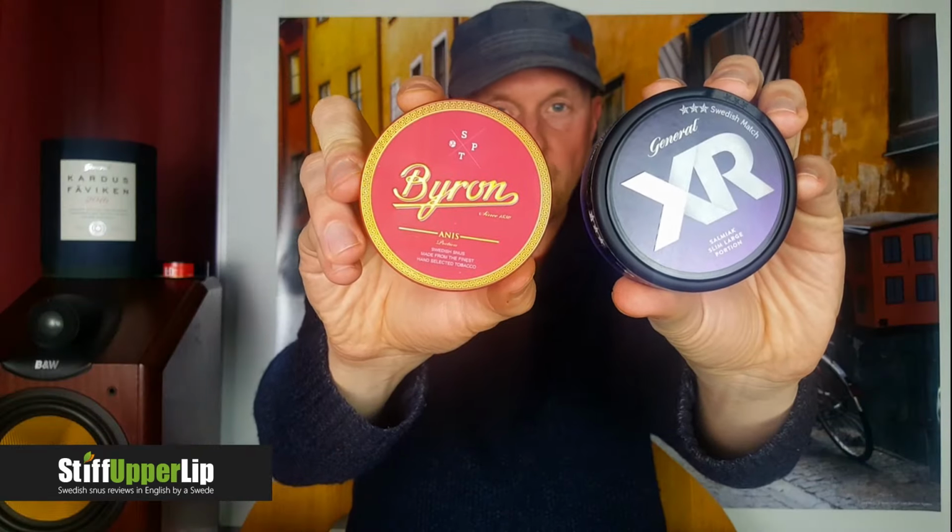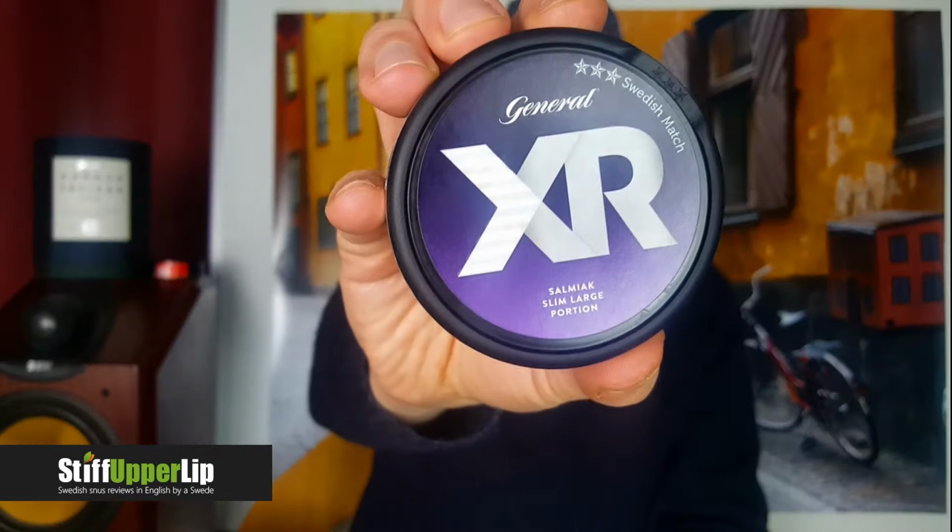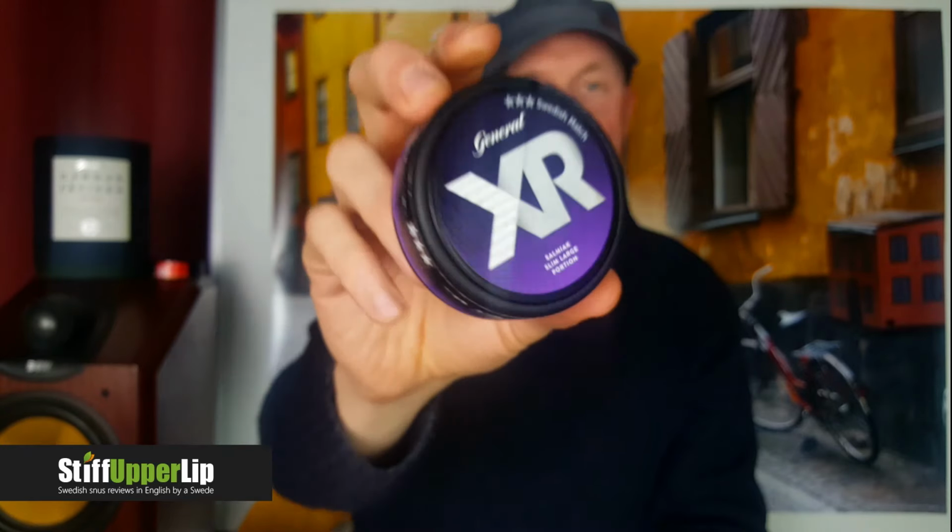The first face-off of the Licorice theme week is officially on. And in the purple corner we have General XR Salmiak, slim large portion, very long names these, with the new XR cans. It has the nicer form factor for me. I like the 0.9 slim portions.